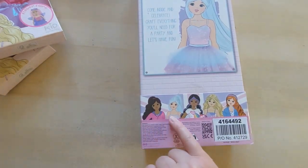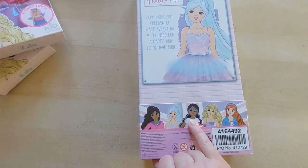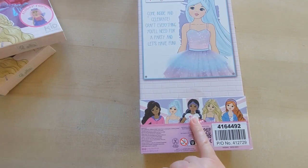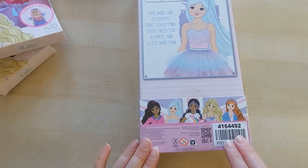On the back, we have all our new young ladies on here, so you'll be able to get them soon. I know I've done the review on Dance Star, but I'm hoping to get some of the others myself. Dance Star, that's not Dance Star, that is Toy Block. Toy vlogger. I always want to say blogger for some reason. Vlogger. This is a Dance Star here. So if you do want to see that, I have got another video up with that on.